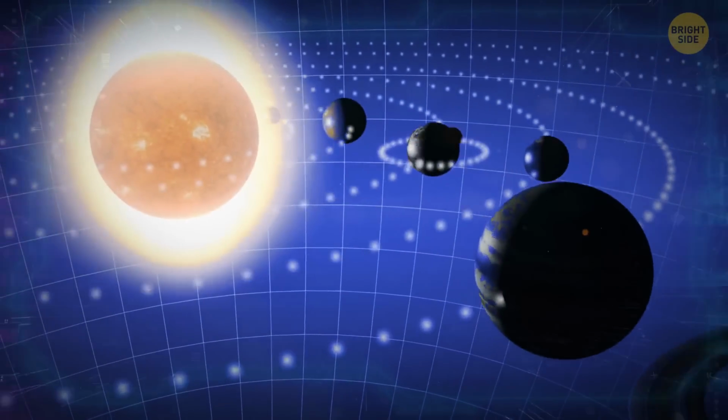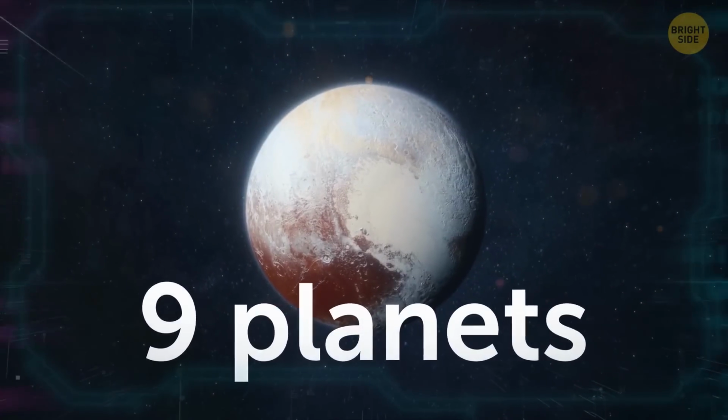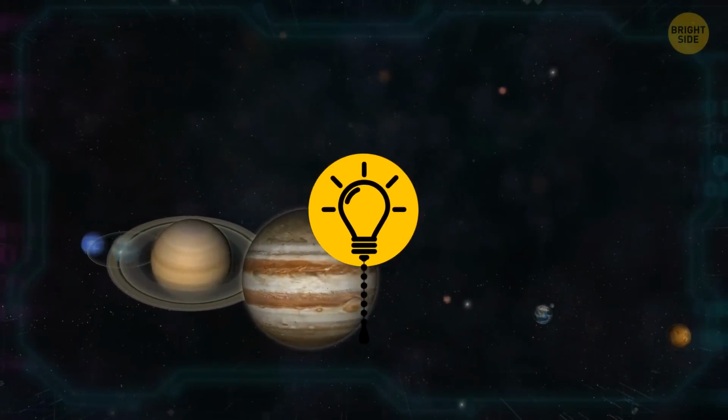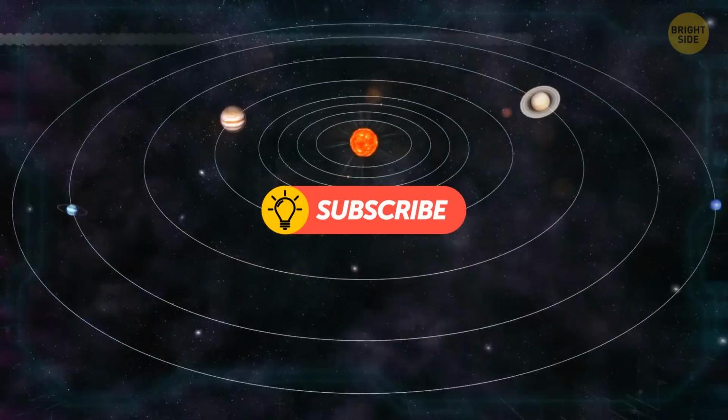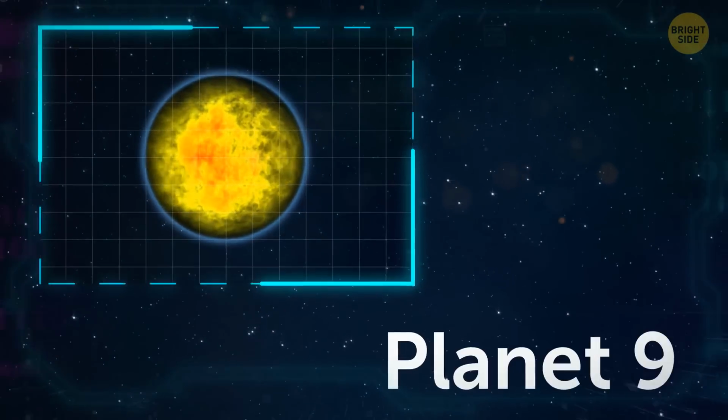For years, we've been told there are 8 planets in our solar system. 9, if you count Pluto, which got kicked out of the club some years ago. But that might all be about to change. There may be an enormous secret world lurking in the midst of our system, which scientists are calling Planet 9.